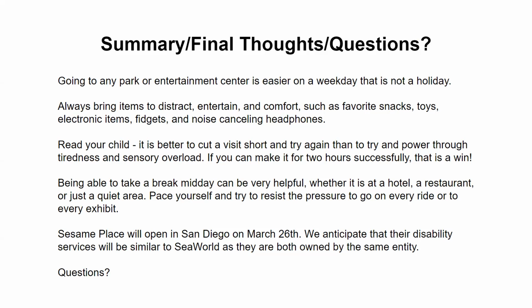It's very important to remember to bring things to distract, entertain, and comfort your child. Bring snacks, bring toys, bring electronic items, bring fidgets, bring the things that will make your child be happy if they're waiting in line, so they have something to distract themselves with. Another thing I really suggest is to pay attention to your child and read them. It's much better to cut a visit short and try again than to try and power through tiredness and sensory overload, because that's just a recipe for disaster.